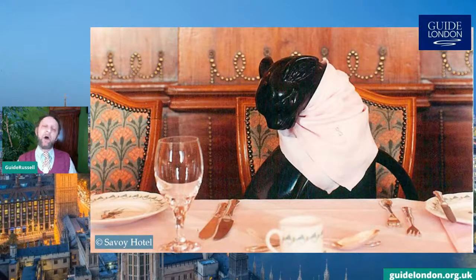In fact, he insisted on Casper joining him for dinner, however many people there were having dinner. And when he's not sitting at the dinner table, Casper lives in the lobby of the Savoy Hotel. So when it reopens in a few weeks' time, maybe you're staying there or whatever, just pop in and have a look, and you can find him just behind the concierge desk waiting for dinner time.